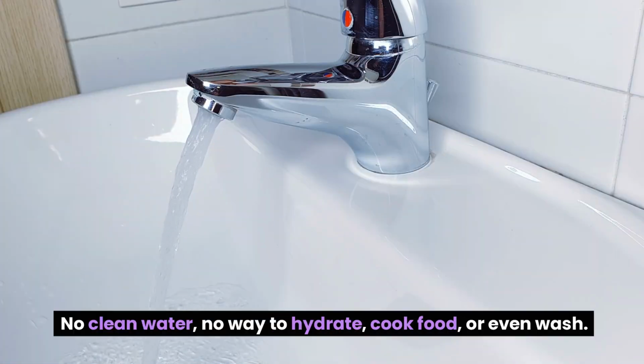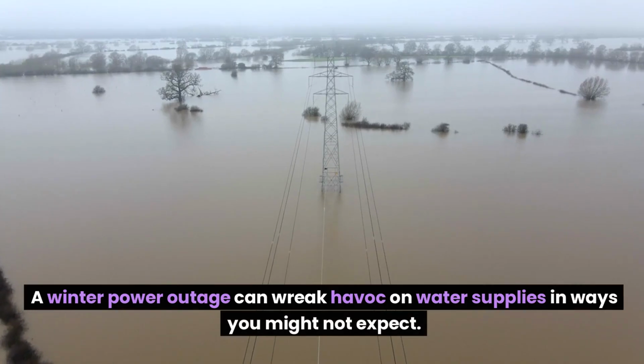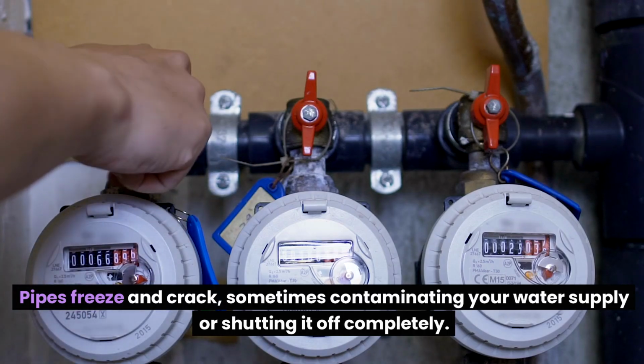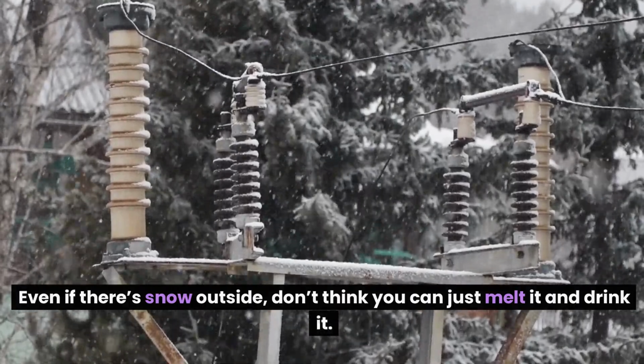No clean water, no way to hydrate, cook food, or even wash. That's not just an inconvenience. It's a deadly problem. A winter power outage can wreak havoc on water supplies in ways you might not expect. Pipes freeze and crack, sometimes contaminating your water supply or shutting it off completely. Even if there's snow outside, don't think you can just melt it and drink it.